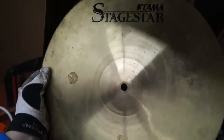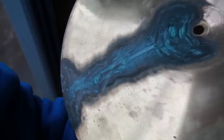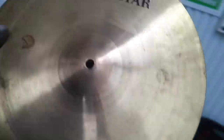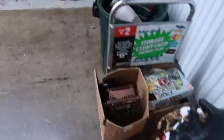These sell extremely well. I don't know this brand. Tama Stager? Stage Star? Was that welded together? Is that why it's like that? Doesn't look welded. These sell very, very well. Solid brass as well, but this is probably an eBay item. Hopefully you can pick up 20, 50 bucks off this. I'm just going off the top of my head on prices.